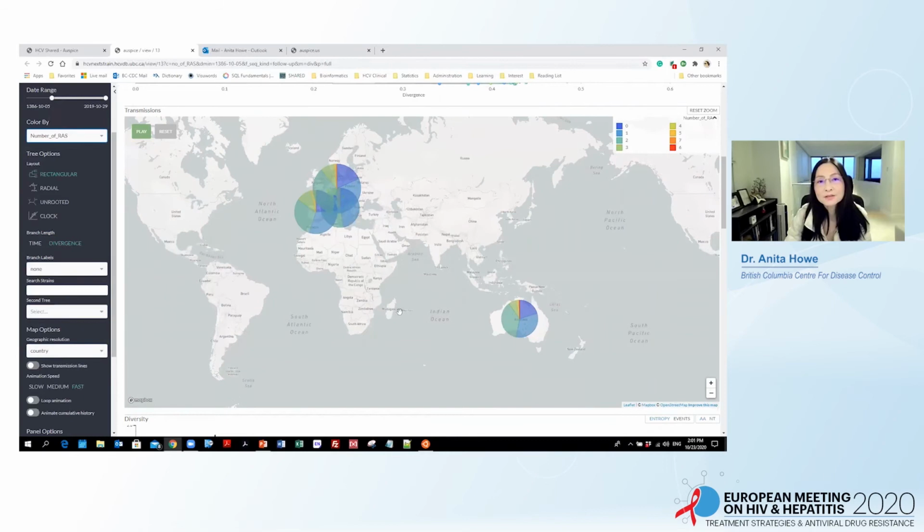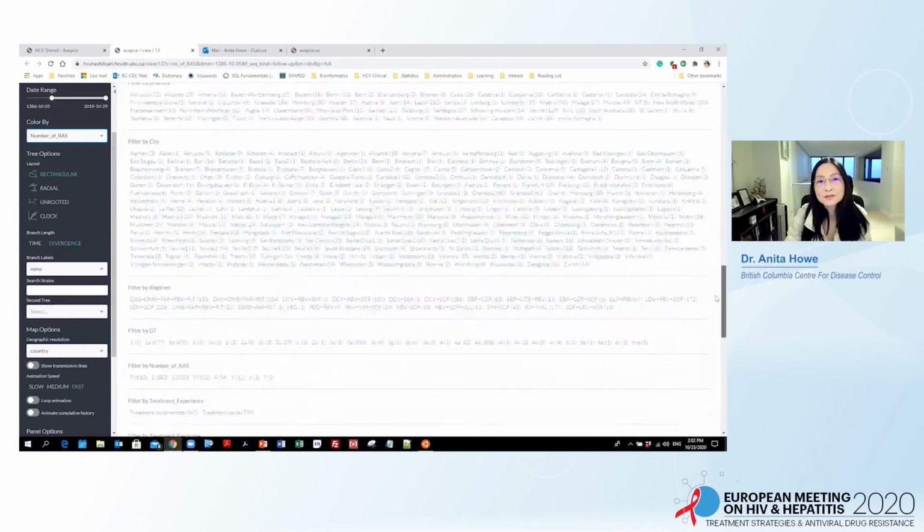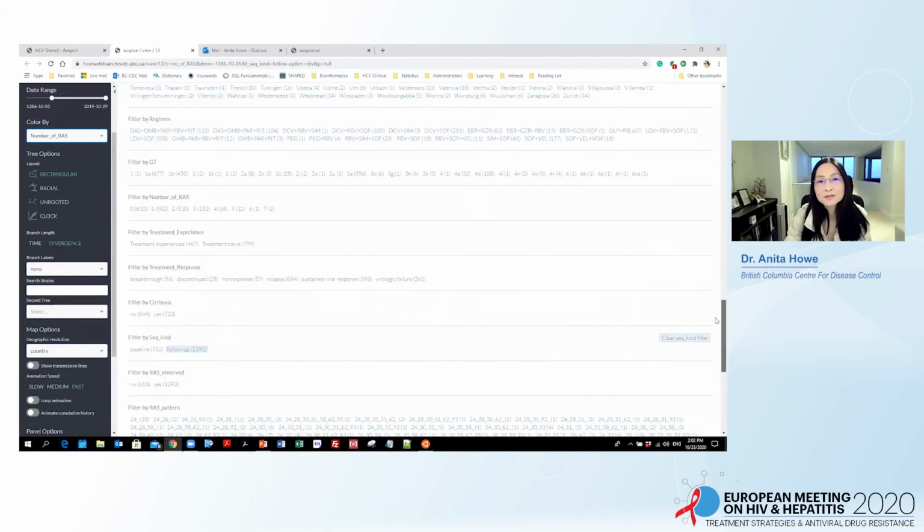As seen from the pie charts, most of the DAA failures selected 0 to 2 resistant mutations at the follow-up visits. Please note that most of these DAA failures were infected with the epidemic strains, such as genotype 1A, 1B, and genotype 3A. For those who were infected with uncommon genotypes, we can once again use the filter to look at the virology profile of these subjects. Here, I am selecting genotype 1I, 1K, 1L, etc.